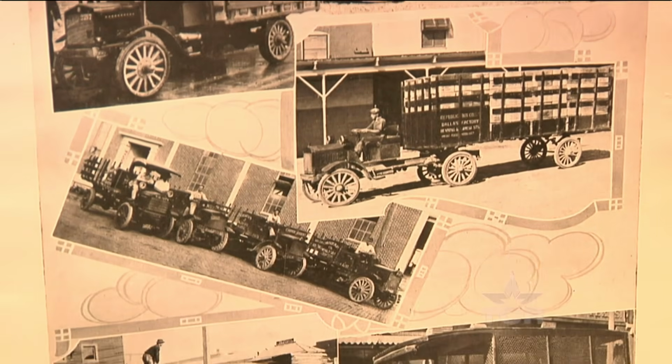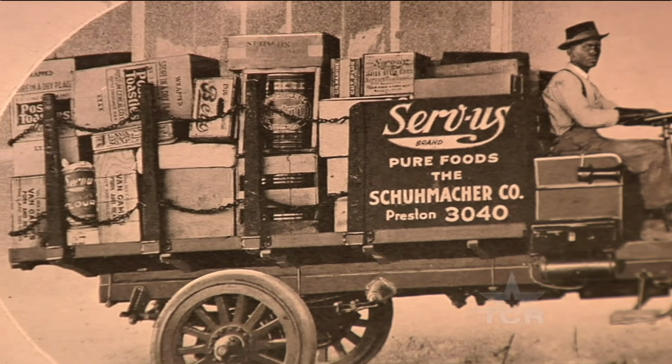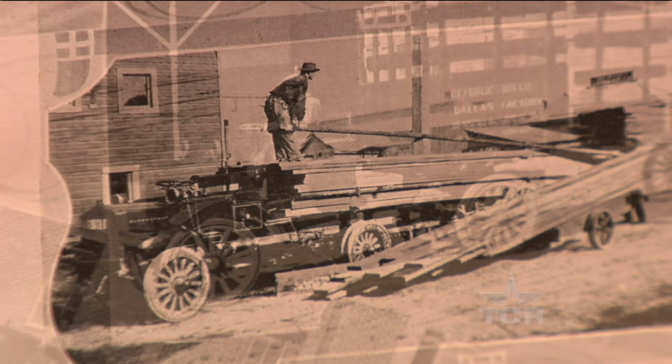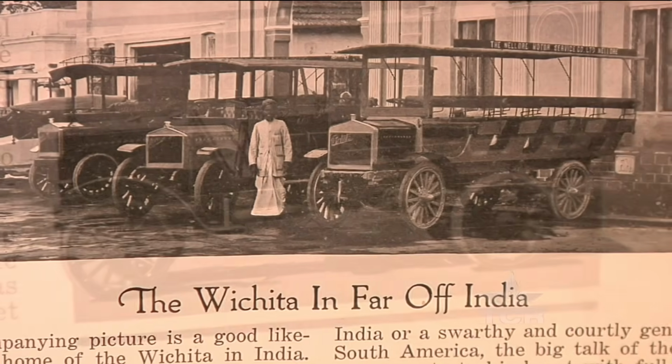They were well known. But just around Wichita Falls? No, they were all over the world. A Wichita truck? A Wichita truck, yeah. The deal was that the sun never sets on a Wichita truck because they're all the way around the world. They were a big name. Yeah, they sold a lot of vehicles.